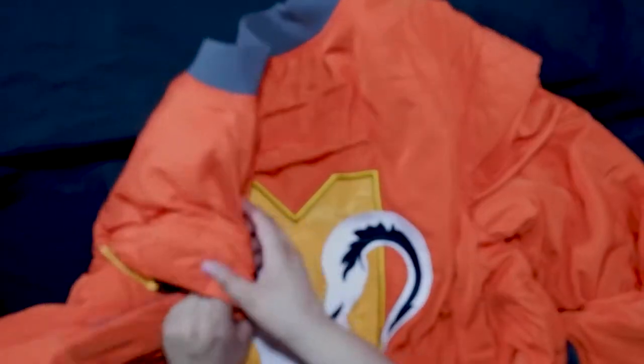Let's see what else we got here. Oh my gosh, this feels so good. This is like a really good material, if my camera can focus. Bomber jacket, come on, focus. Oh my gosh, this looks so good.